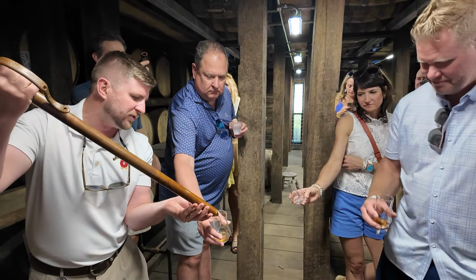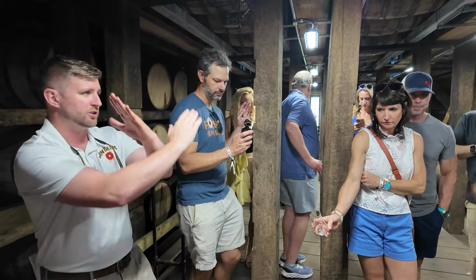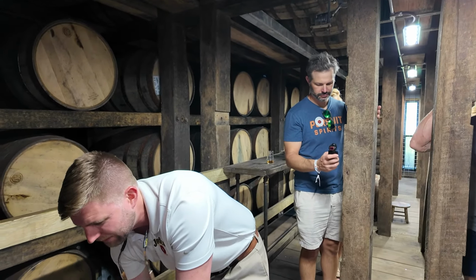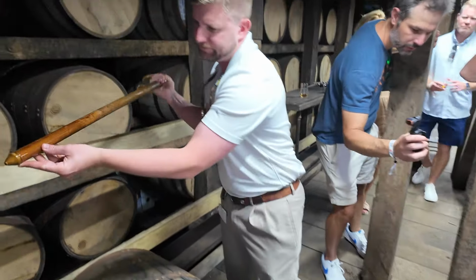What I mean by that is, if you were to cut this rickhouse in two, and look at the exterior, basically you're going to see a big X is how we're pulling barrels. And something like Jim Beam White or Jim Beam Black, we're going to take probably about 1,400 to 1,600 barrels, dump them together, and make you a batch of Jim Beam.